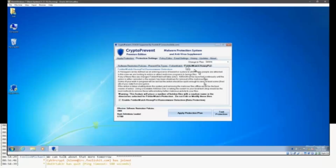But again, if it gets to this point, it's a last-ditch effort to try to protect your system, and at the worst, it'll make it so you can shut down the system and get it cleaned up before you start it back up. Very, very important that if this honeypot detection gets enabled and you take your system into a shop to get it cleaned up, tell them to not turn the system on. That you don't want them to turn it on.